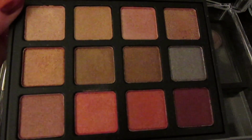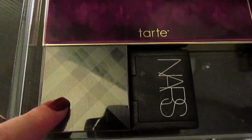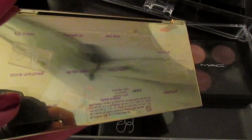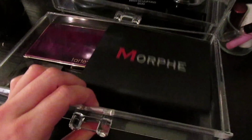It's gorgeous. As you can tell, I haven't really played with it a lot, but I want to play with it some more. My MAC Quad that I really like, NARS Ondine in Burberry Pale Barley. And then my Tarte palette in, why can't I ever remember the name of this? Energy Noir. I'm not sure if you'll be able to see it, but I taped on the thing that says all the names of the shadows so I can actually know the names of them. So that's that. That is my current eyeshadow drawer.